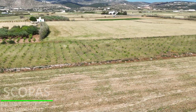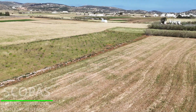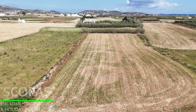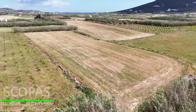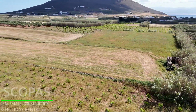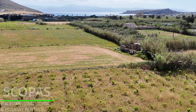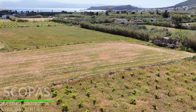Eastern orientation with a spectacular view of Molos Beach and the island of Naxos. All networks are available nearby. Access by paved road. 700 meters from Molos Beach. 16.4 kilometers from the port of Parikia. 26.4 kilometers from the airport.